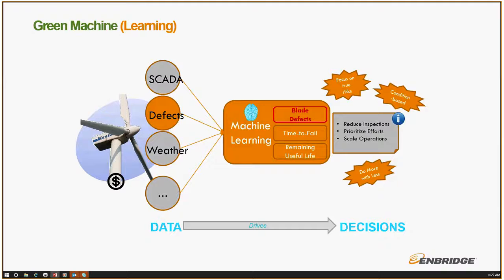With the amount of wind turbines and the heterogeneity of the equipment that we do have, we're finding that it's very difficult to find that genericized approach, but we're trying to analyze that right now. Thank you.